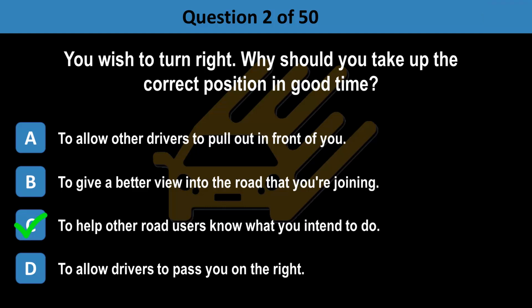The correct answer is C. To help other road users know what you intend to do.